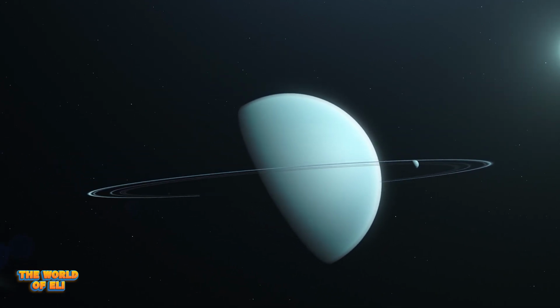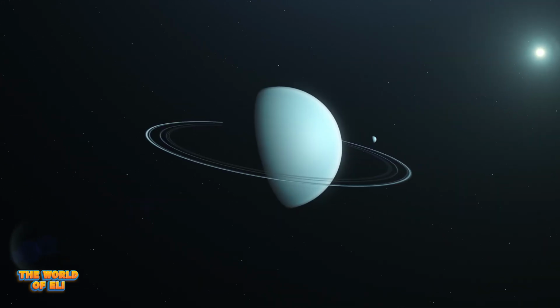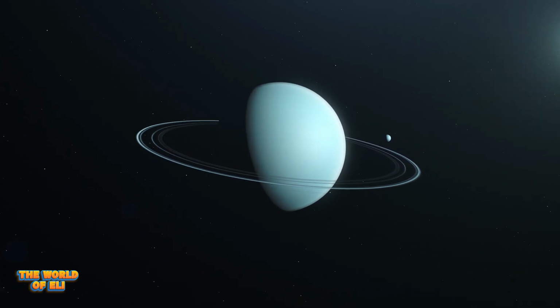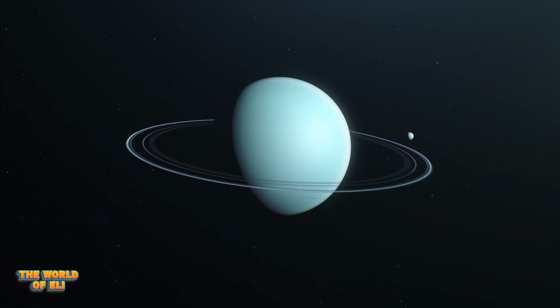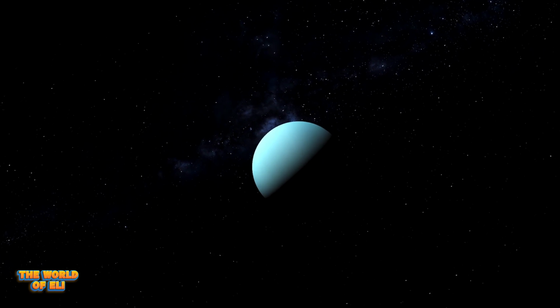Uranus rotates at a nearly 90-degree angle from the plane of its orbit. This unique tilt makes Uranus appear to spin sideways, orbiting the Sun like a rolling ball. With a radius of 15,759.2 miles, Uranus is 4 times wider than Earth. If Earth was the size of a nickel, Uranus would be about as big as a softball.